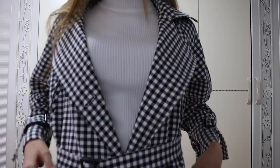I really love the print, and I've actually been wearing this a lot more than I thought I was gonna wear. It's actually really easy to match. Anything that's black, white, or gray, I feel like will match very well with this. It looks like I'm flashing people off, but this is how it looks like in the back.